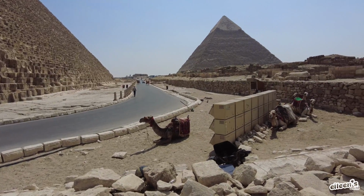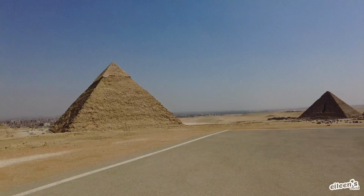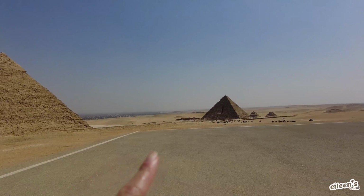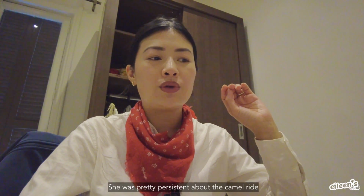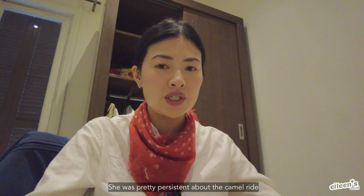She said the best view of the Giza pyramids is by horse or camel, because there's so much space to cover, and only with a horse or camel can you see all 5 pyramids at once. We passed on that because we told her that we already rode camels in Morocco and we don't need to do that.